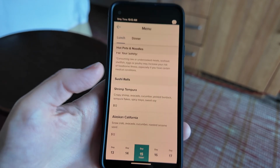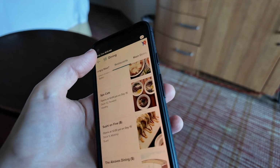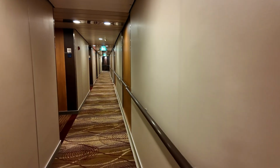It is worth noting that this particular ship has Starlink, which means the internet was actually quite decent. We were able to FaceTime and video call people while we were in the middle of the ocean and we had absolutely no issues. So I wanted to give you guys just a quick little room tour.